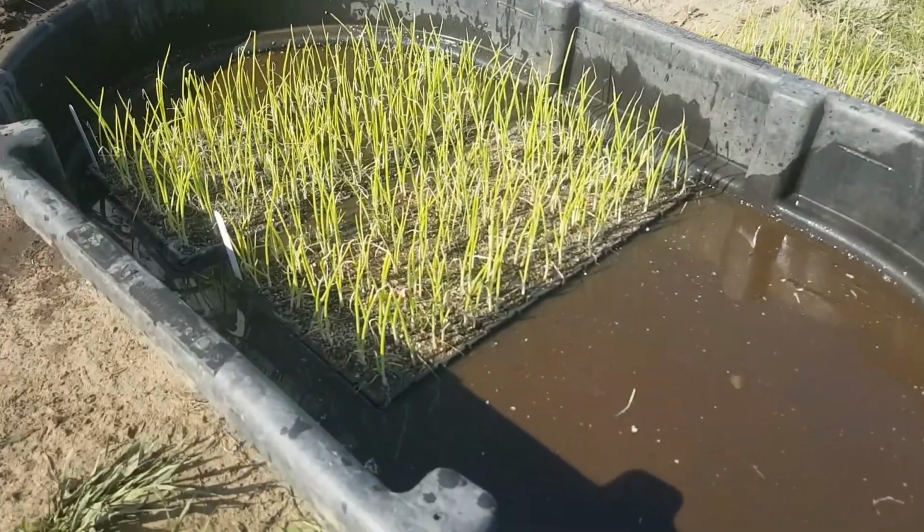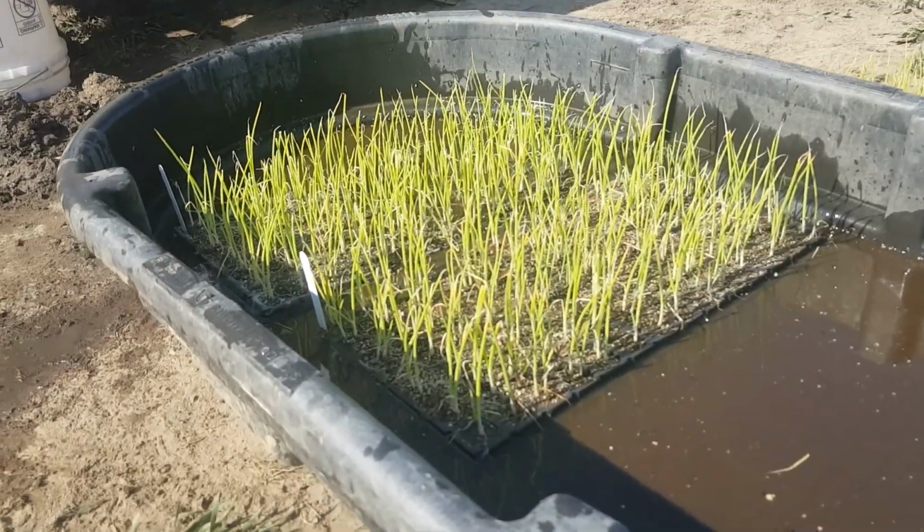Well, it's 9 p.m. and the tractor's finally heading in for the night. There was some lightning in the sky a moment ago. Perhaps I'll catch some. Soaking the onion babies.